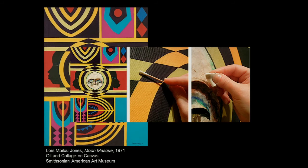Moon Mask has elsewhere been interpreted as Jones's attempt to reconcile different African motifs in one composition. However, with the inclusion of 2 black faces shown flanking the mask in profile, and the fact that the work was completed in Haiti, this suggests that the piece might also be a commentary on the African diaspora.